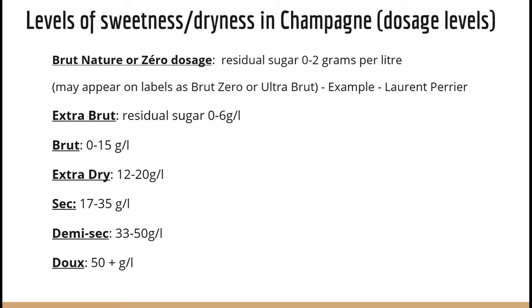Then we have Extra Dry, which will be sweeter compared to Brut, because the amount of sugar will range between 12 to 20 grams per liter. Moving to another level where it gets sweeter, that is Sec, and the range of sugar that is added is between 17 to 35 grams per liter. Then demi-sec, which is between 33 to 50 grams per liter. Moving to the next one, Doux, which is around 50 grams of sugar per liter and can range a little higher.